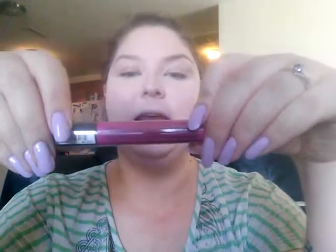Ooh, the first thing I see is a lip product. I got to talk about this. Okay, it is the NYX Liquid Suede Cream Lipstick in 08. There's got to be a color on this. I'm sure there's a color on it. Oh, in LSC08L, whatever, Pink Lust, Passion Rose.